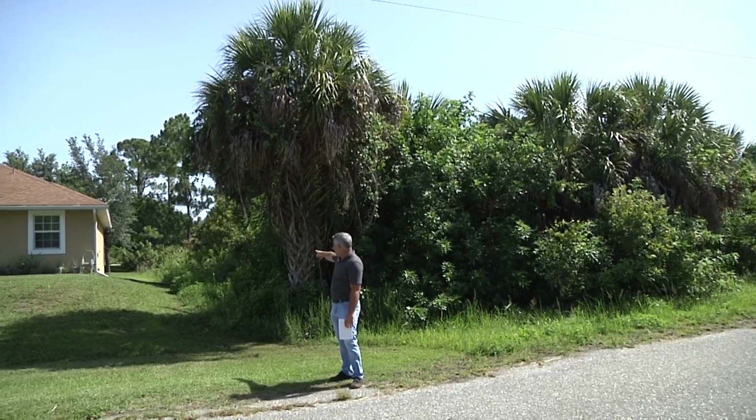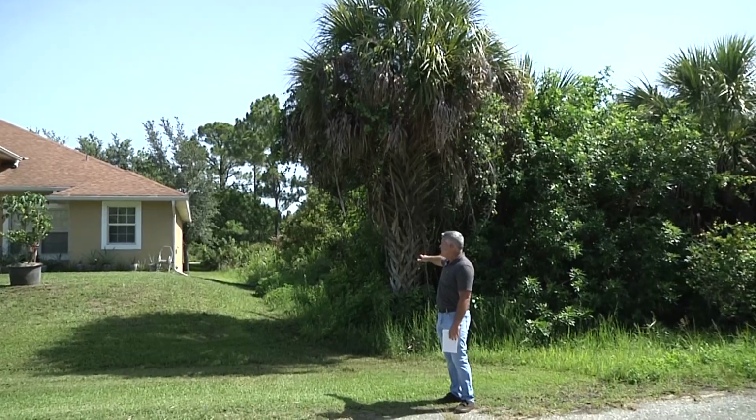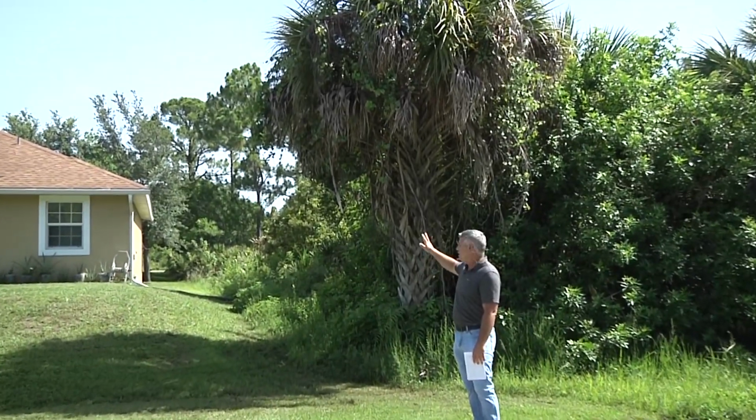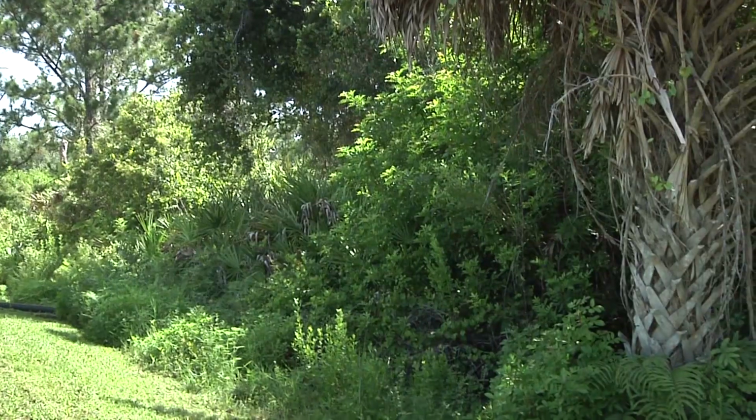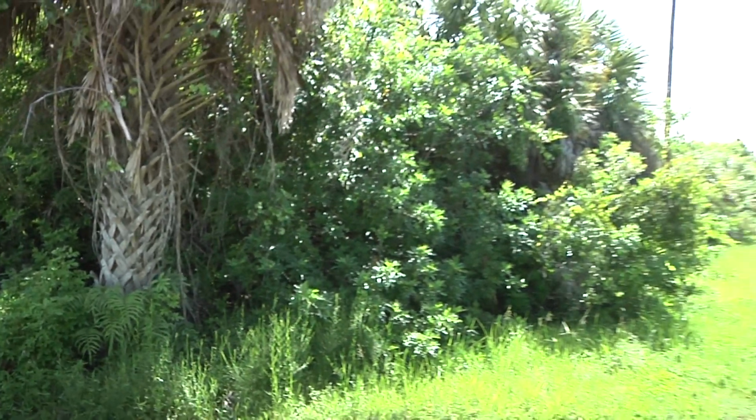As you can see right down the line of their property, the property is nice and level. Would not take much at all to get this thing cleared up to get one of these homes right here. And you're going to see when we came into the community here.